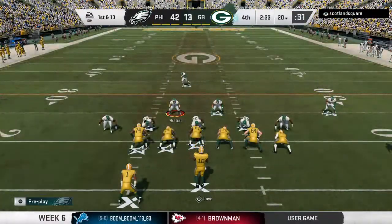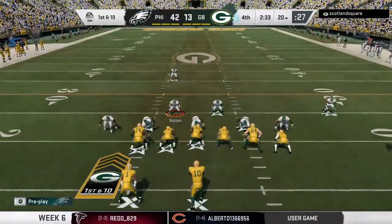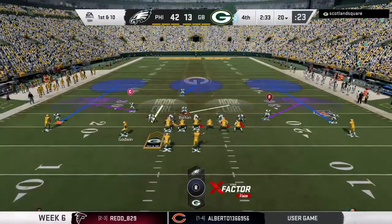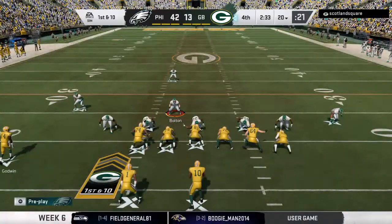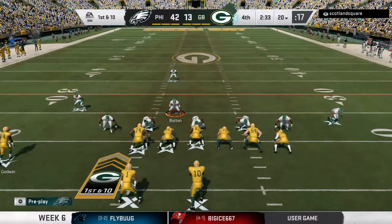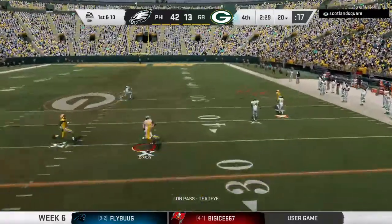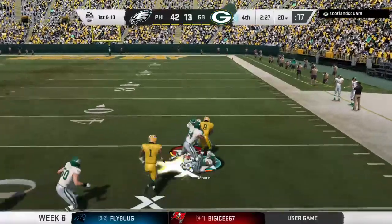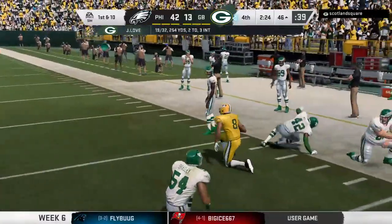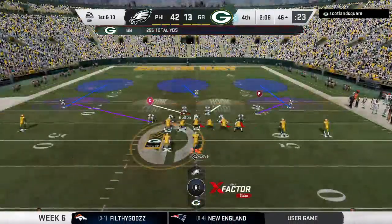About set to get this drive started. The Green Bay offense at the line. Mike's 50. On first down, Love. He's going to float this one deep right side. Oh, this is taken in. It's complete. And he'll be taken down, but not before they work it across midfield. It's a gain of 34.